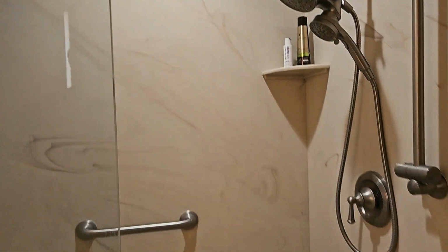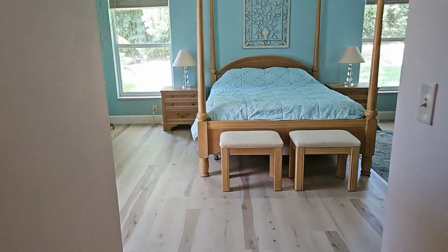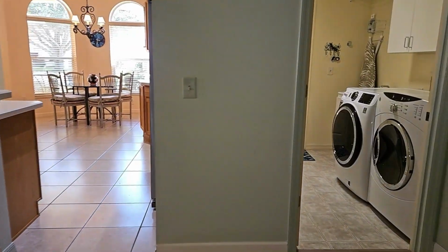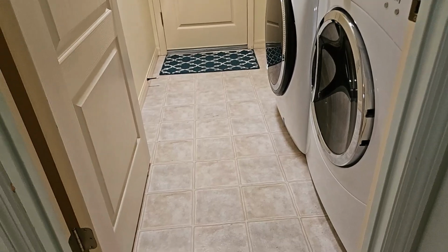Please refer to the specification sheet for all the materials and the types of materials that are used in this home. Next, I will walk out to the kitchen and video the specification sheet. And as always, feel free to pause the video so you can read that specification sheet. This is the laundry area that appears to have vinyl floors.